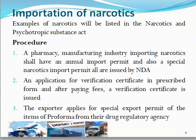However, with narcotics it is a different story. All of us know the narcotics, the morphines, and all those drugs. They have a special procedure they follow. Any pharmacy intending to import narcotics into a country should have an annual import permit, but also a special narcotics import permit. All these are issued by NDA. An application for a verification certificate is made in a prescribed form, and then you pay fees. The certificate is then issued.